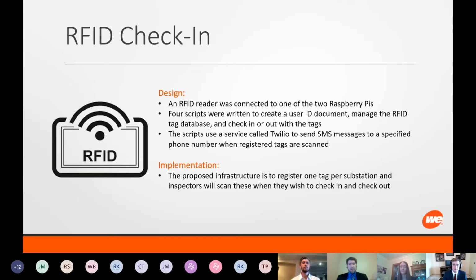One manages the RFID tag database, and two are used to check in and out with the tags. So the scripts use a service called Twilio to send SMS messages to a specified phone number whenever a registered tag is scanned. The proposed infrastructure for this system is to include one registered tag per substation.